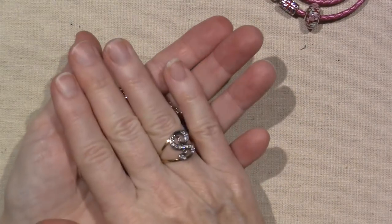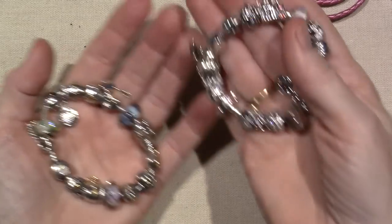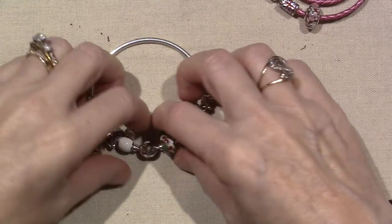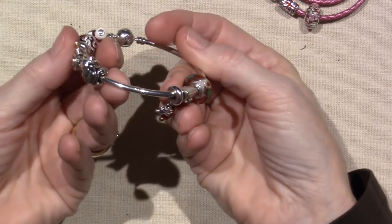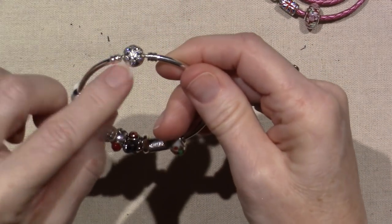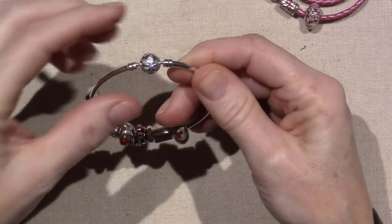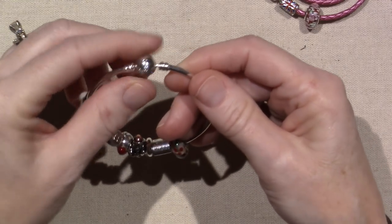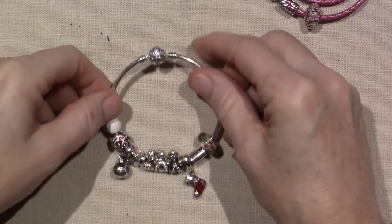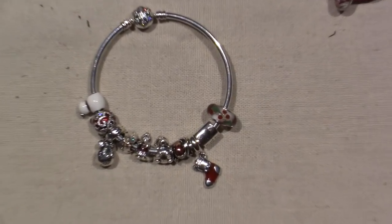I've been wearing the silver or my essence more, and then I was just wearing, this is my Christmas, these are my Christmas beads. This is the Unique As You Are engraving bangle from last Christmas, or it might even be from two Christmases ago, because I got this last Christmas at the outlet. But I did get a few beads this Christmas, so let me show you what I got.